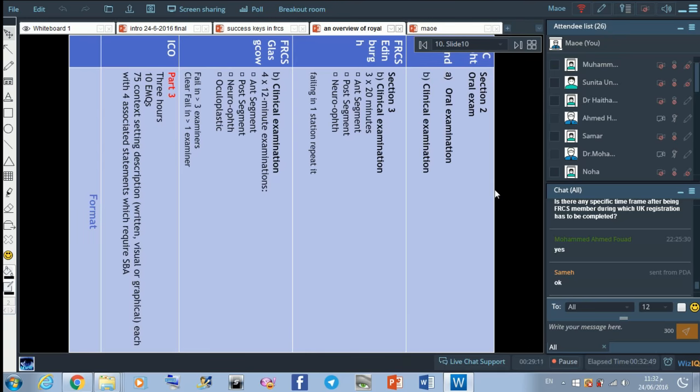Now we are going through Part 3 or Part C, the last part of the exam. In the ICO, the third part is a 3 hours exam consisting of 10 EMQs. EMQs stands for Extended Matching Questions, which is more or less like the MCQs with clinical scenarios.